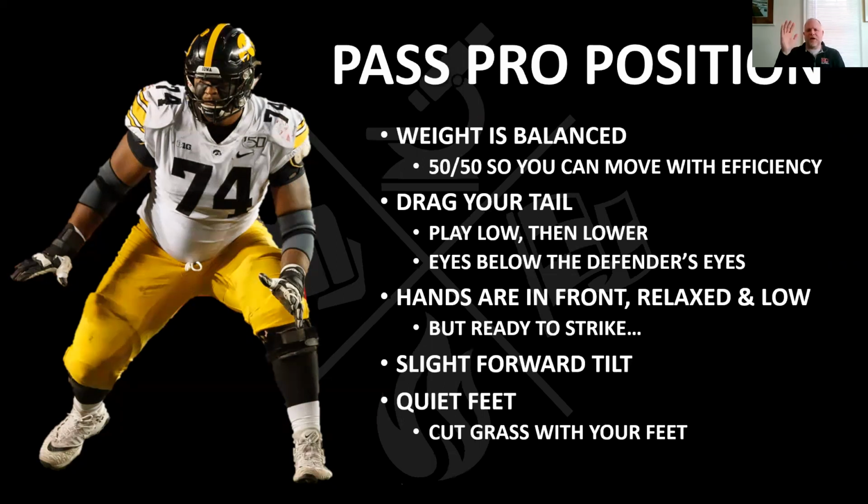I believe that you should have a slight forward tilt, not leaning forward, but having a slight forward tilt, so that when you do make contact with the defender, if he hits you in the chest, you don't get knocked over backwards, you get knocked up to a strong posture.